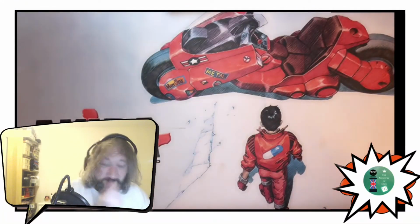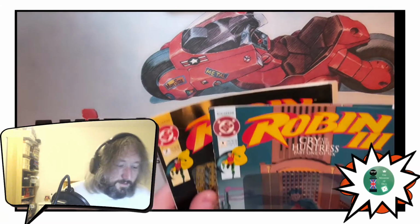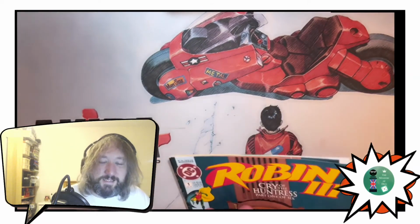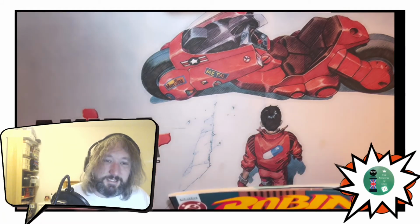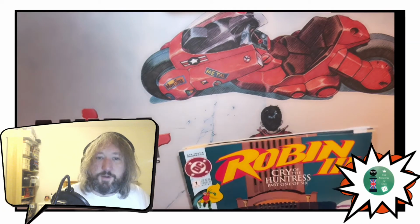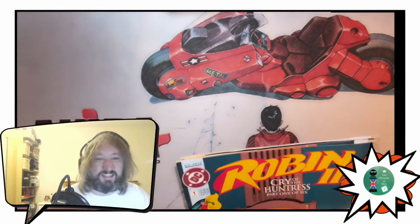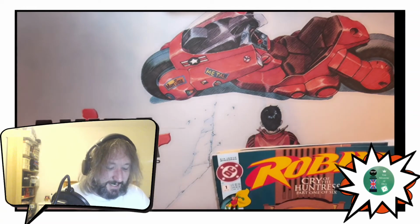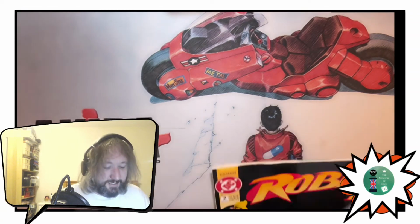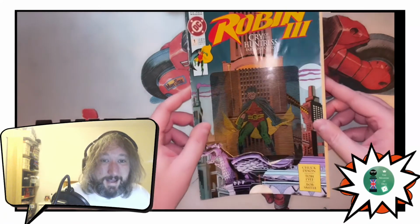But then let's move on to Robin 3. Now this is the one. This is mind-bending. I've only got the first 2 issues of the novelty titles. In fact, the rest of the miniseries, issues 3, 4, 5, and 6, I've just got the standard off-the-shelf issue. So I obviously decided that I was not interested in the novelty versions, but here they are anyway.